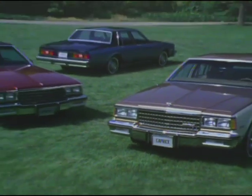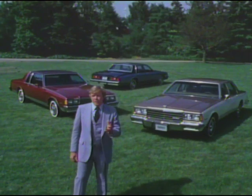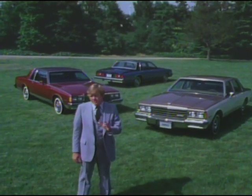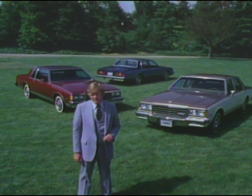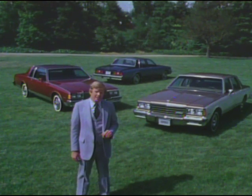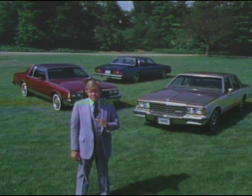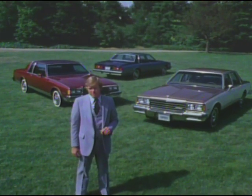This is the 1980 version of America's best-selling full-size car, the new Chevrolet. And it is a distinctive automobile, offering impressive full-size value for the money. 3 years ago, we introduced the first new generation Chevrolet. While the competition stayed with their existing designs, we unveiled a full-size car for a changing world.